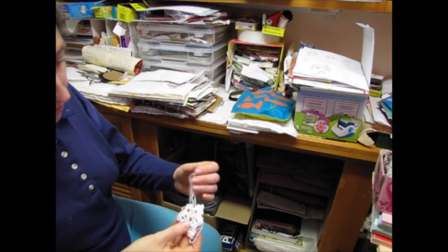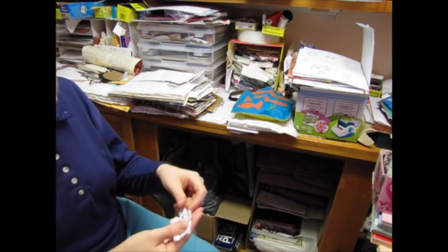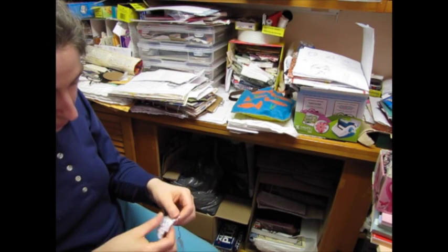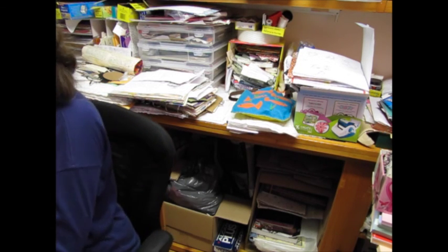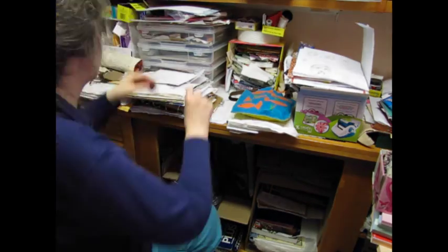This is a snowflake I made. I wondered where that got to. This is a snowflake I learned to make, and I want to make more of them. But for now, I only have the one, and I don't really know where to put it. I'll put it up here on my magnet board.